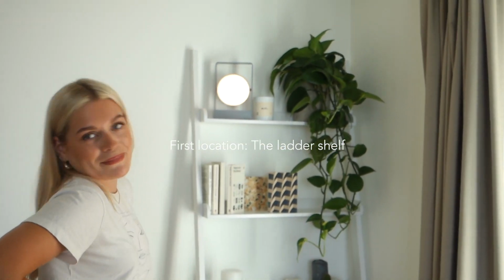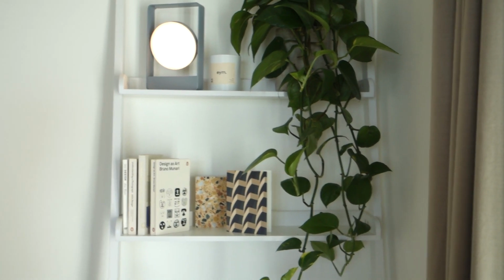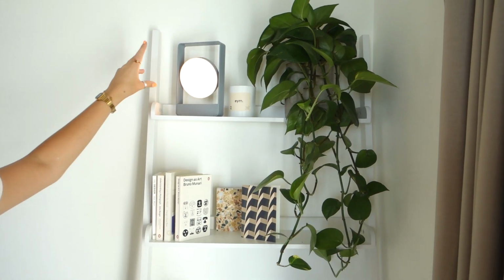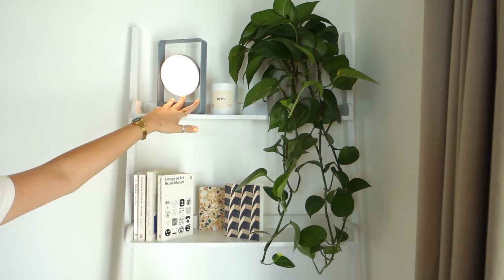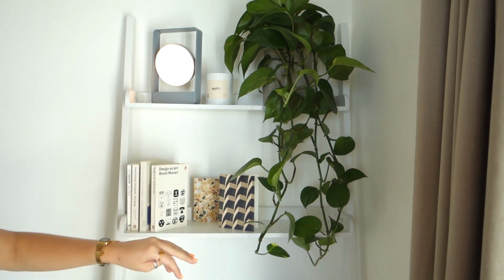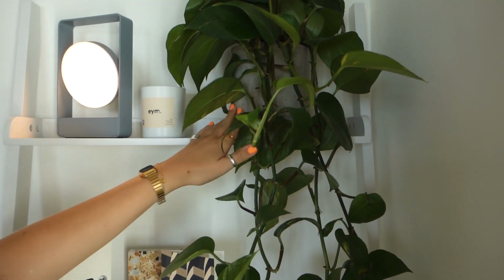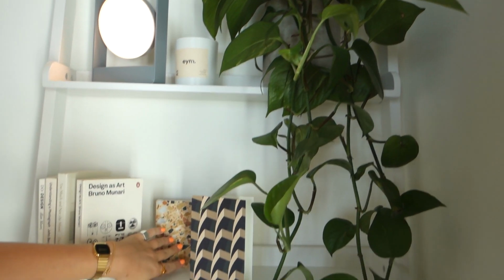This is the first setup, and I thought it might be nice to hear Vicky's thoughts on her choices for styling this little corner. The focal point we want it to be is obviously the lamp. So I've tried to incorporate the same cold, earthy tones within the books, the concrete, the textures, tying that back in with the stone. Love that.